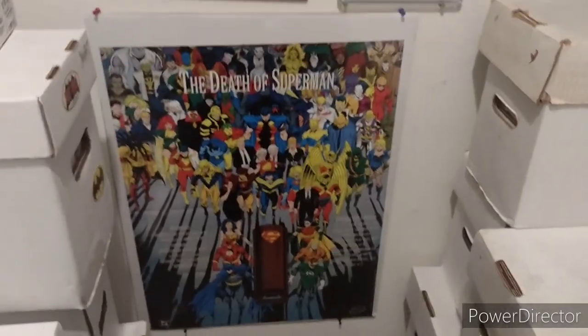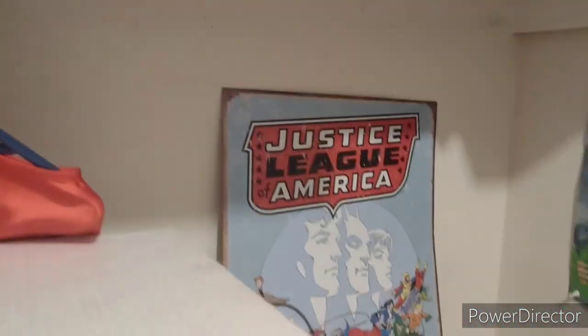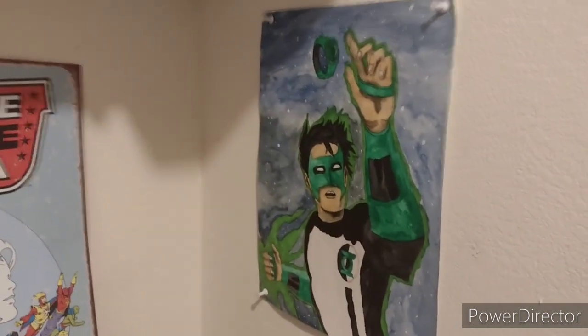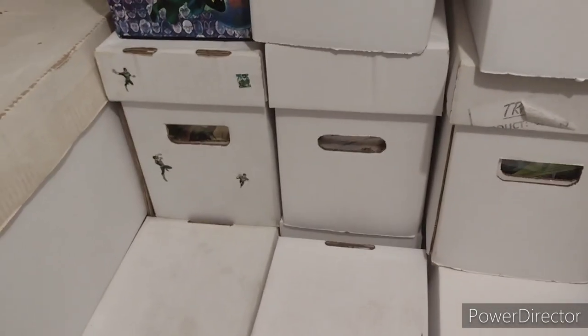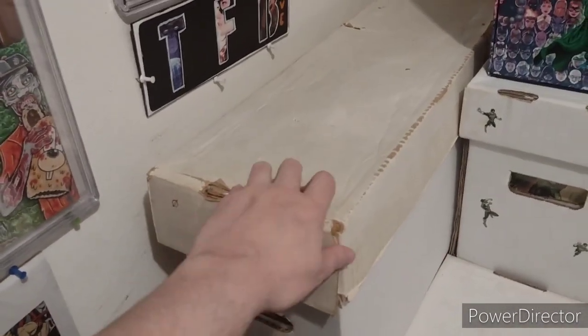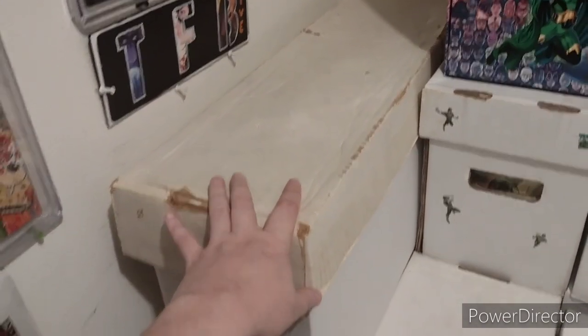And my Death of Superman poster. I do have a Superman cape that's sort of a pushback. Green Lantern, Justice League. That's a Kyle Rayner that was made by Matilda Gothica 2. And this side, these boxes are up so I have arm room when I record. But this side is Miscellaneous Heroes. There's a box that's like Blue Beetle, Booster Gold, Martian Manhunter, Starman, Stargirl. The rest of it's all Legion of Super-Heroes and Flash.